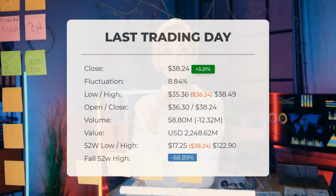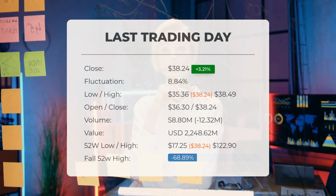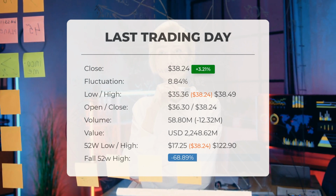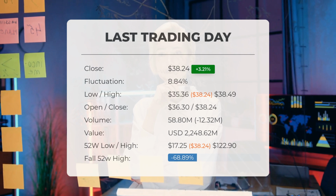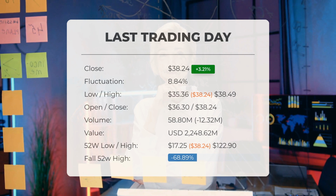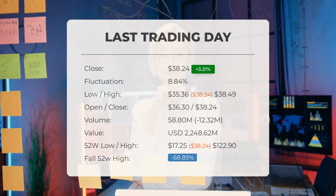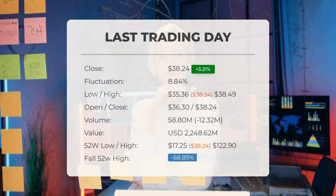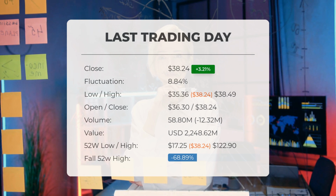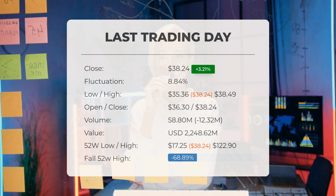Our latest daily update for Super Micro Computer features the headline, Super Micro Computer stock price up 3.21% on Friday. The stock price increased by 3.21% on the last trading day, which was Friday, the 7th of March, 2025. The price rose from $37.05 to $38.24. During that trading session, the stock fluctuated by 8.84%, with a low of $35.36 and a high of $38.49.